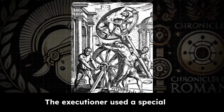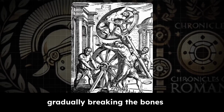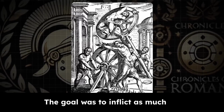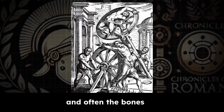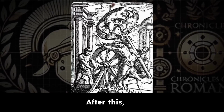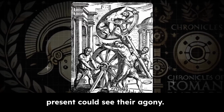The executioner used a special hammer or iron rod to strike the victim's limbs, gradually breaking the bones of the arms and legs. The goal was to inflict as much pain as possible without killing the victim immediately. Bone fractures caused sharp pain, and often the bones pierced the skin, exposing the damaged limbs. After this, the victim was left on the wheel, which was raised so that all present could see their agony.